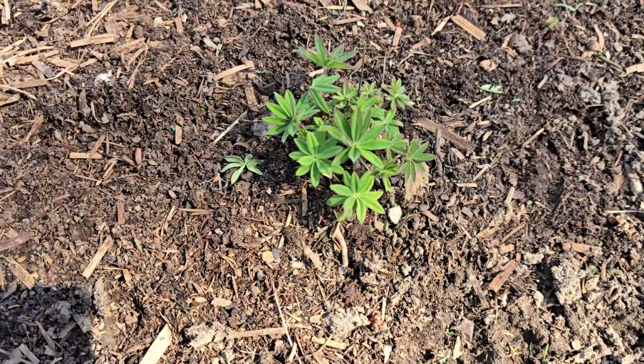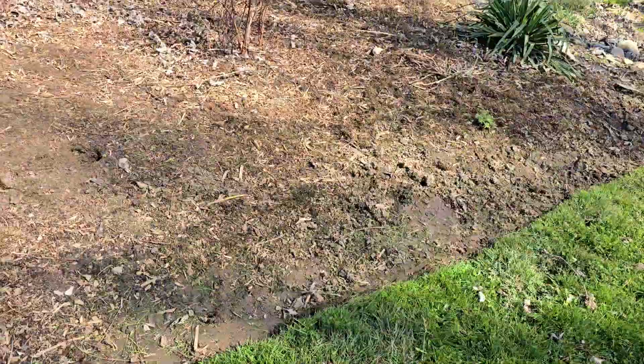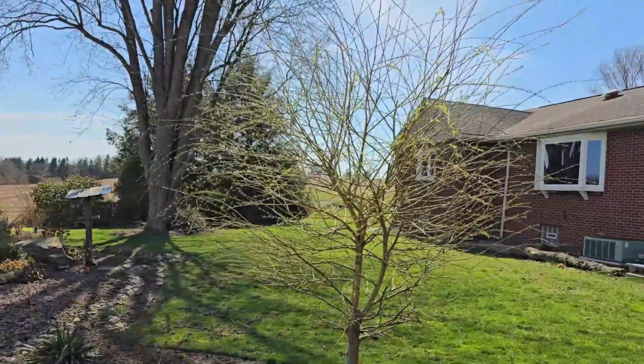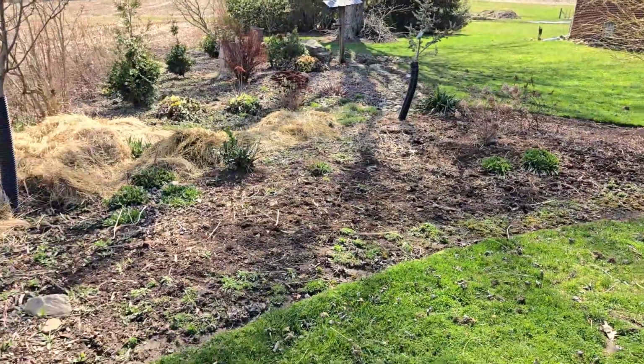I think I planted 6, but we have 1 coming back, so that's a good ratio. 1 out of 6, I guess I'll take it. We have some nice growth coming off of this corkscrew willow. This is gonna have to get pruned multiple times a year, but it's gonna be fine because we can use the branches for crafts. That's pretty much all that's blooming here on the side garden.